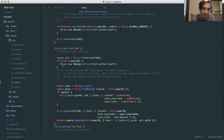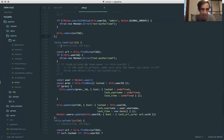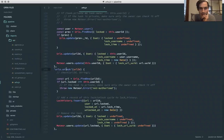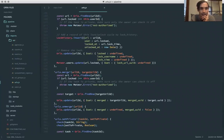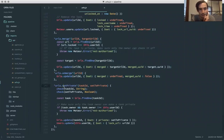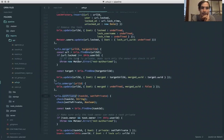And so this is where you can see all of the actual actions that the app can take. So this is the URL locking mechanism. When somebody checks out a URL inside of the app, it's run by this URLs.lock. And then .unlock is obviously the converse of that. And then we've got merge and unmerge, which actually should be deleted because that feature is deprecated. Set private is making a URL private.